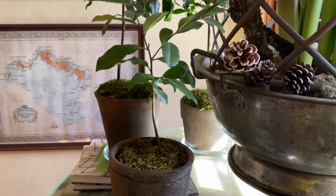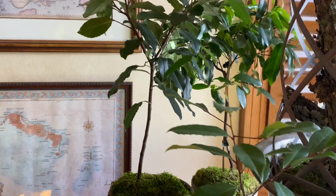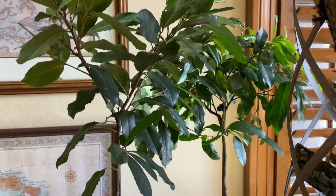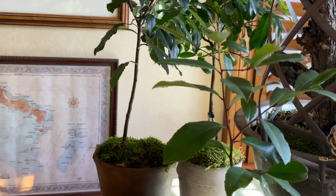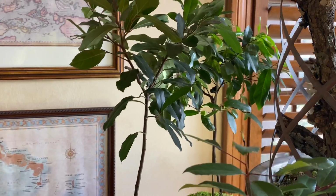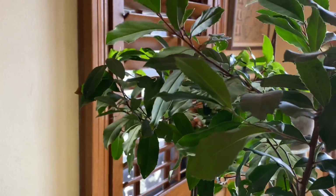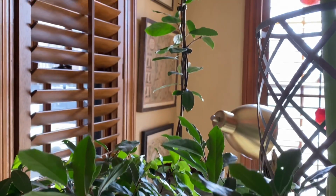And then it is surrounded by a family of topiary, and these are my little laurel trees that were just freebie volunteers that I dug up outside, and I did a video on that, and I'll try to put a link to that as well. What I like about these characters is you can bring them in and they handle the lower light pretty easily. I like the glossy leaves. I've got 4 pots of them, in different shapes.